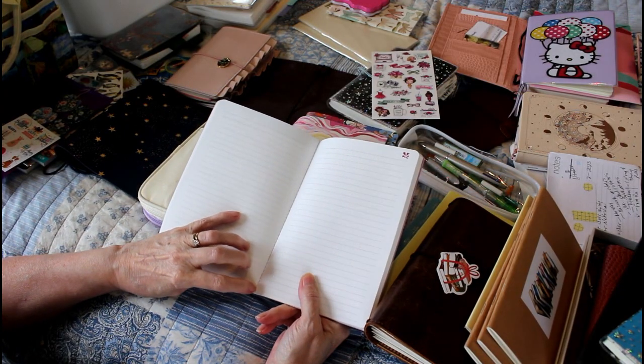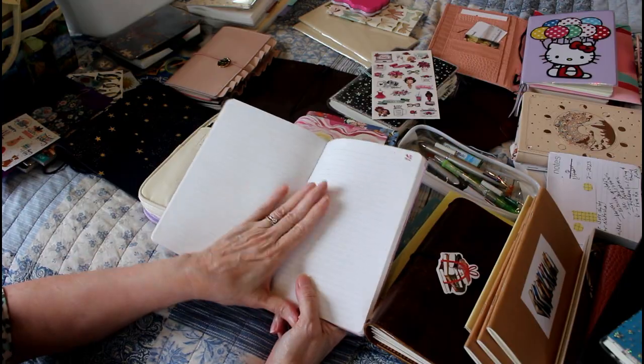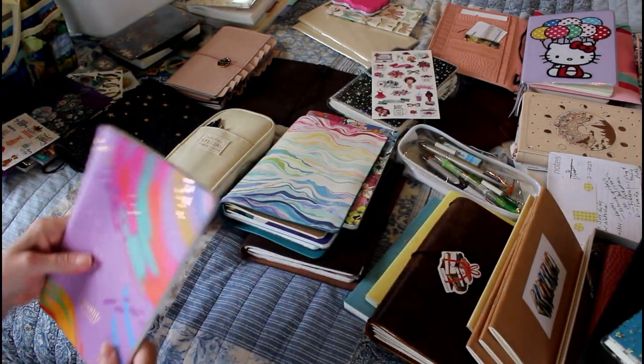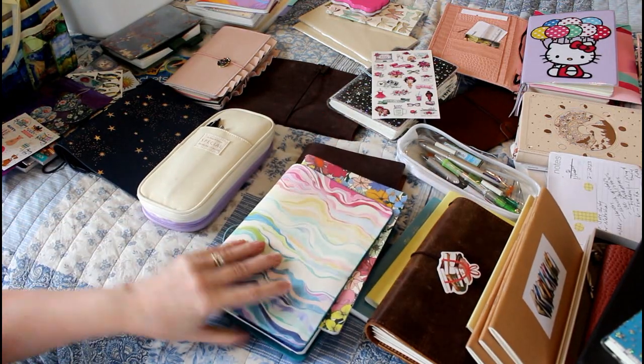You can see the stitching right down the middle here. I'm going to be cutting right along the stitching and taking these pages out because there's no reason to waste an entire notebook. Okay.